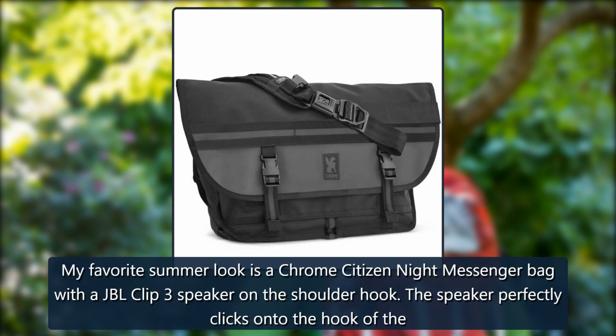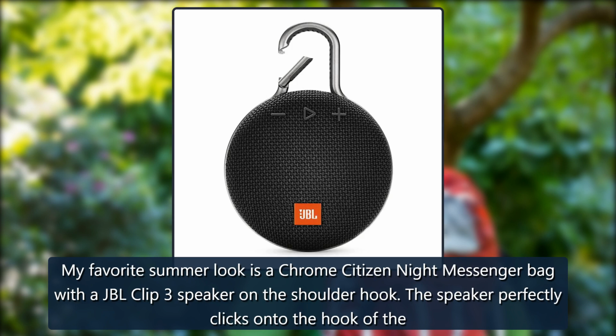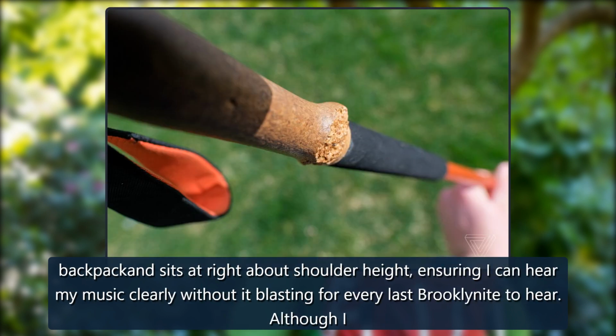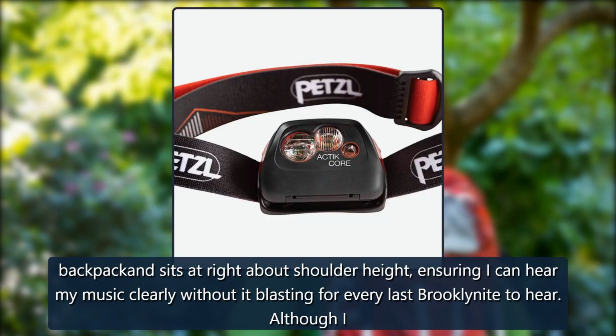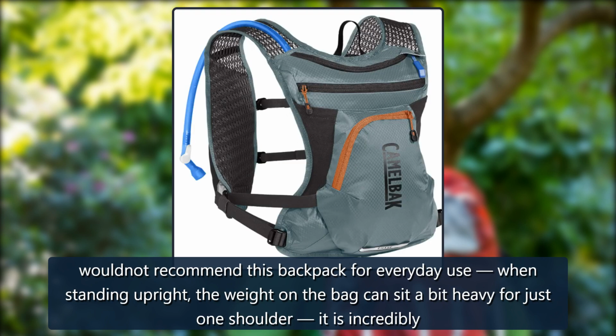My favorite summer look is a Chrome Citizen Night Messenger Bag with a JBL Clip 3 speaker on the shoulder hook. The speaker perfectly clicks onto the hook of the backpack and sits at right about shoulder height, ensuring I can hear my music clearly without it blasting for every last Brooklynite to hear. Although I would not recommend this backpack for everyday use, when standing upright, the weight on the bag can sit a bit heavy for just one shoulder.